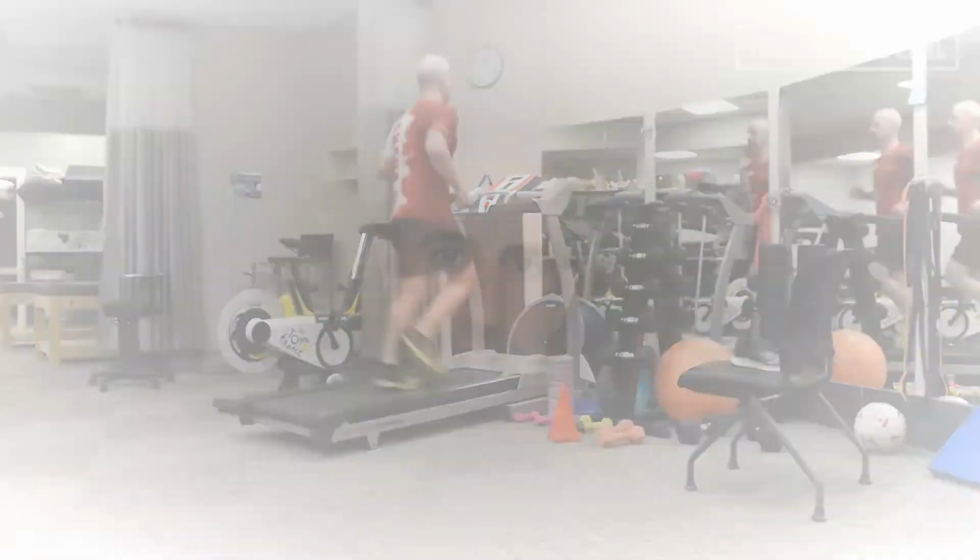Once you've taken the video, if you're running along at a fairly comfortable pace, then you're going to scrub through the video and freeze it at the point where your foot first contacts the floor. What we want to see at that point is that your shin is angled vertically upwards, or at least almost vertical. The more it's angled backwards, the more we think that you're overstriding.